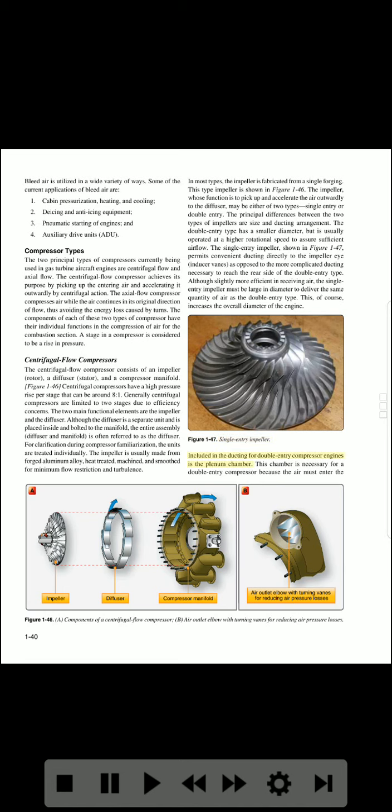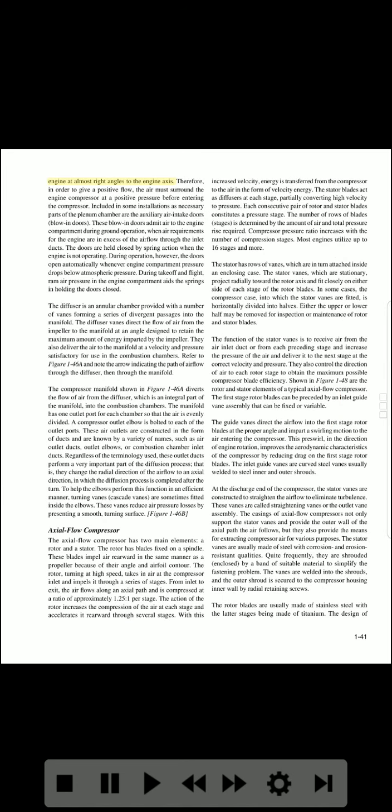Included in the ducting for double entry compressor engines is the plenum chamber. This chamber is necessary for a double entry compressor, because the air must enter the engine at almost right angles to the impeller. Impeller, diffuser, compressor manifold. Air outlet elbow with turning vanes for reducing air pressure losses. Figure 1-46. Components of a centrifugal flow compressor.